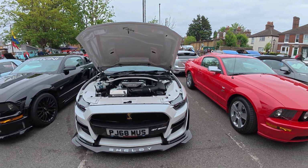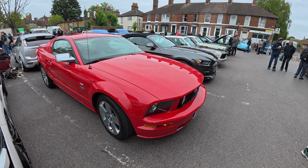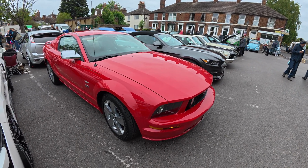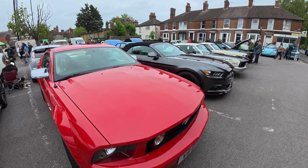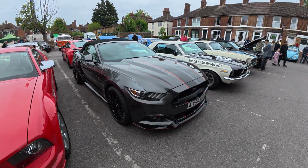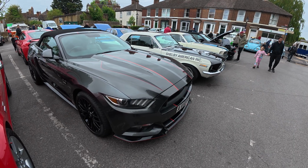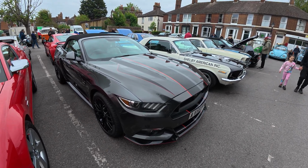Right, and if we go along here a bit, I'm going to look at the car. That's another 5 GT, probably a 5.0. Oh, I like this one. This one's got the Coyote. That's a V8 that Ford were making. Still make them now, I think. Been making them for a while.